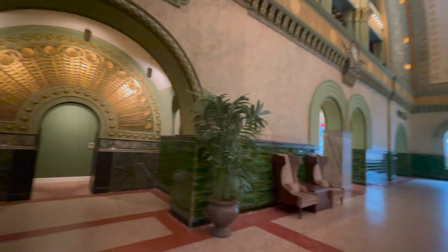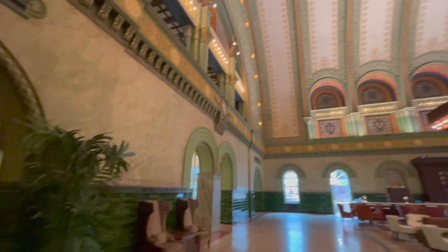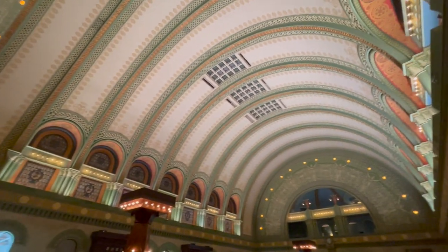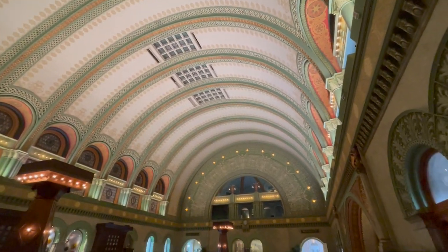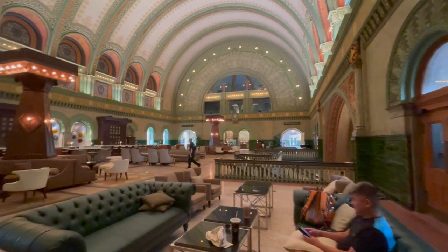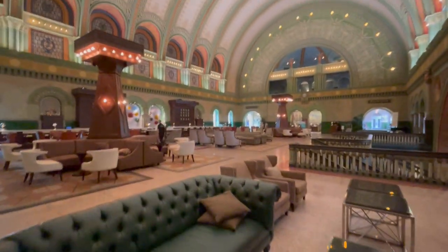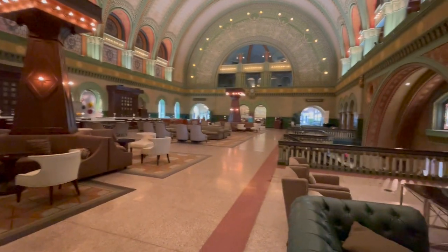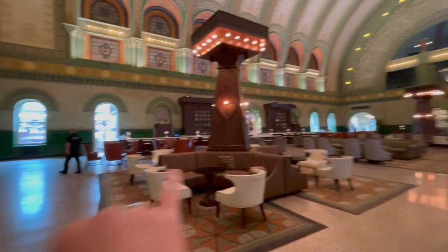Ever seen a finer set of entry points for the restrooms? Wait until you see this place. This is the Union Pacific Station, now converted into a Hilton Hotel. This is the lobby of the train station. Really cold air conditioning, which is great in the summer. Power, good Wi-Fi. It's 2:30 in the afternoon, absolutely not a soul in sight. The bar opens at 4:30.